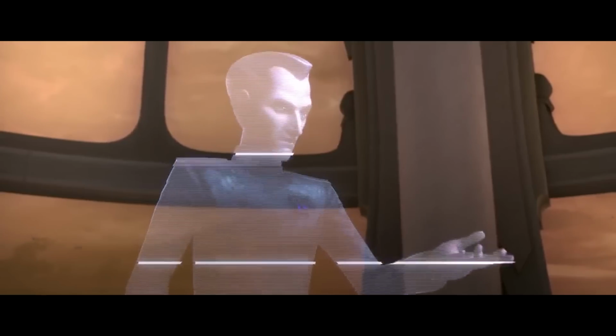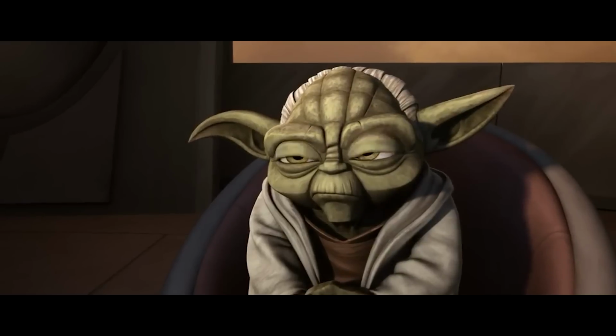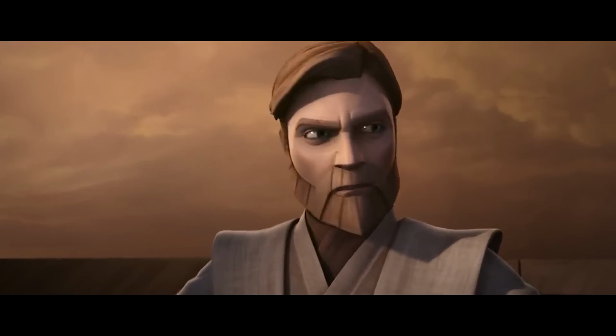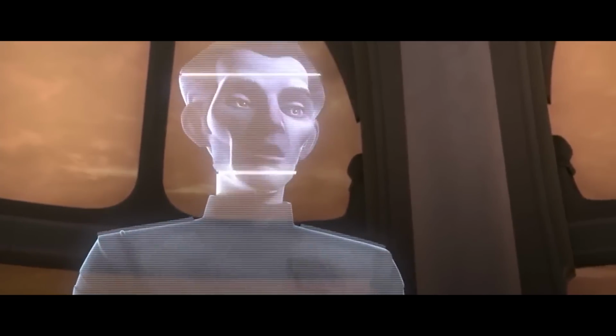The Senate believes that an internal Jedi trial would seem biased. Therefore, the Senate asks that the Council expel Ahsoka Tano from the Jedi Order, so that she may be put to a Republic military tribunal, where she will receive more impartial judgment.